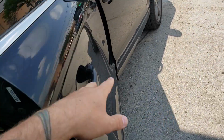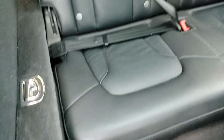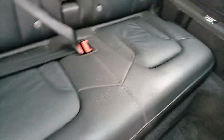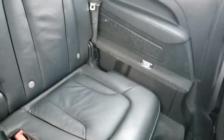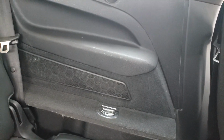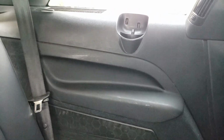Starting at the passenger side rear, we look at the third row seating. Does appear to be in good condition. No real signs of wear and tear in it. Looks to be in pretty good shape. Seatbelts are good. Plastic on the sides, there's a couple little bumps and scrapes, but nothing too major. Same with this side.